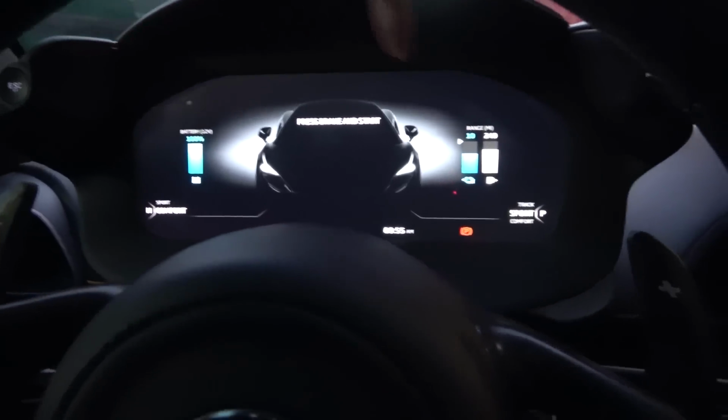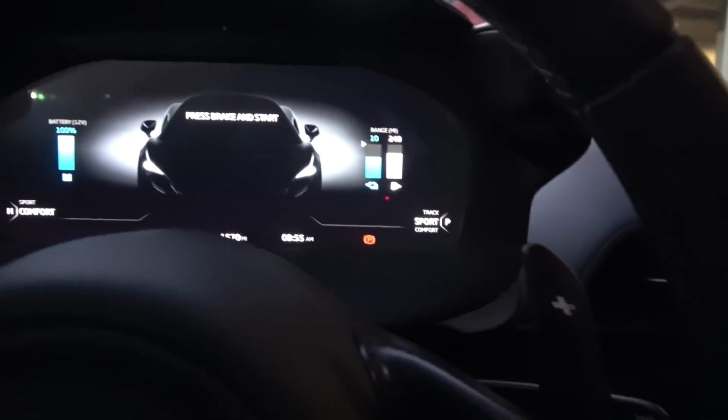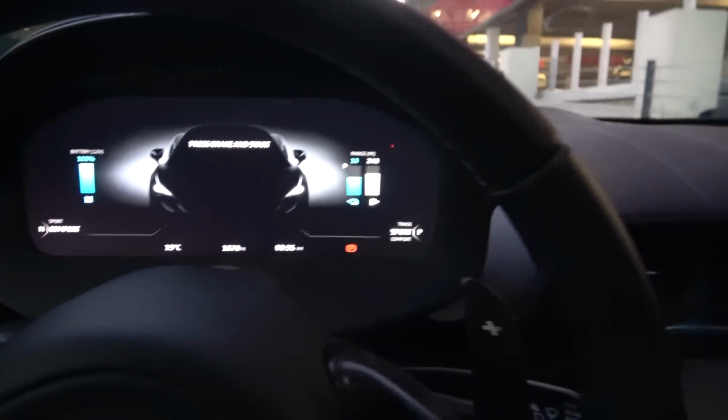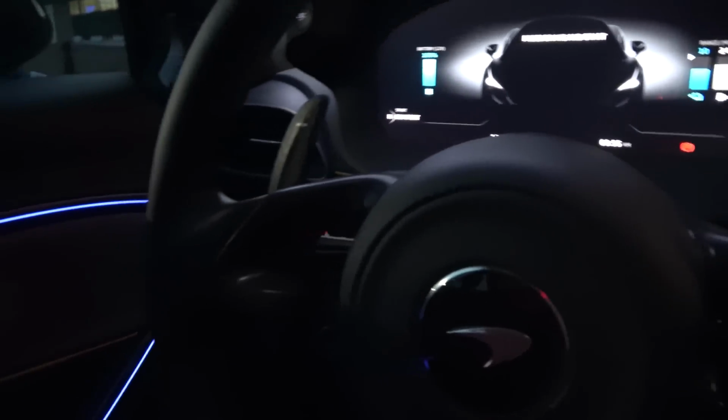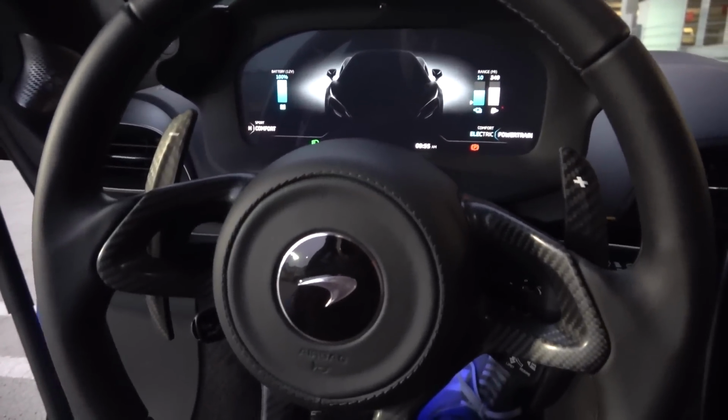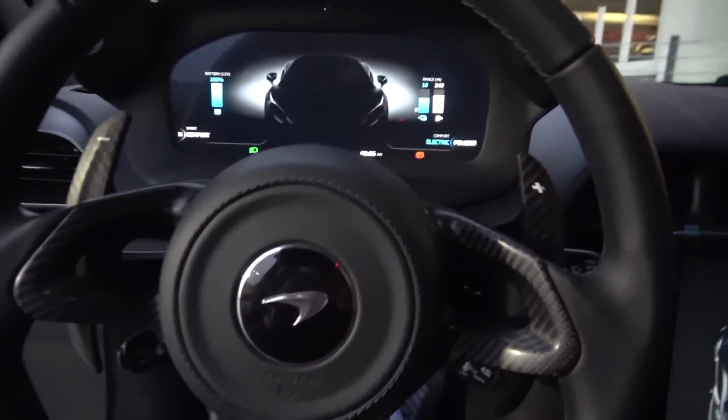Is that 100? Oh no, it's 12 volt. No, it's the hybrid battery. 10 miles. Full charge is 18 miles. And now 1,670 miles on it. And all the nice comfort access things. So when I open this, my seat moves, the steering wheel moves, everything tucks back and makes it very smooth.